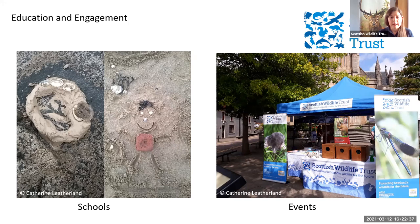And this was on a shoreline project, which was a project that ran in Edinburgh. And we were aiming to get more children connected to the coast because obviously Scotland has a huge coastline and a lot of people live near the sea, but maybe don't know how to engage with it. So we were getting kids out to the coast at Edinburgh, taking part in little activities like rock pooling, sand art, which you can see there.